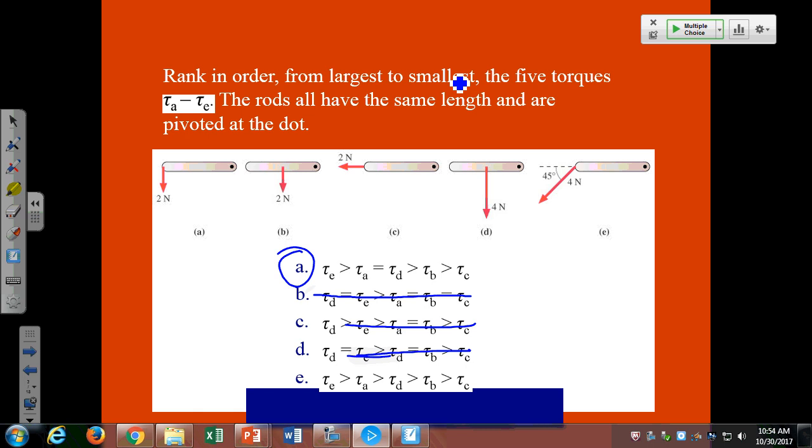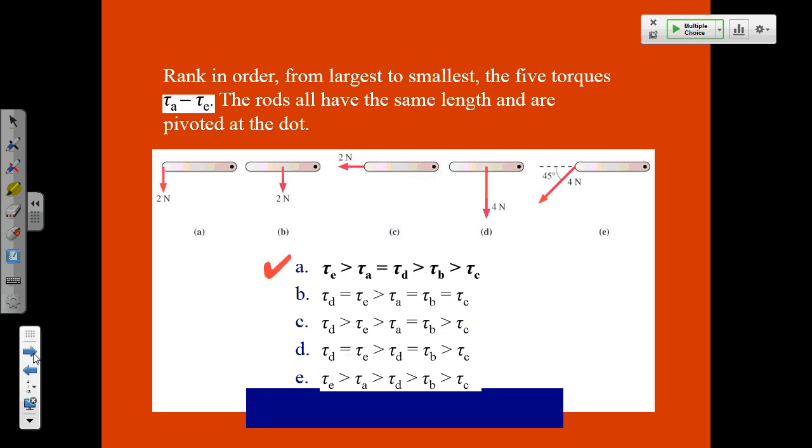Recognize that this one, C, has a torque equal to what? It's equal to 0 Newton meters. And it's 0 because this angle is 180 degrees, and the sine of 180 is 0. Right? It's like trying to open the door by pushing on the end of the door. It doesn't work. Okay? You'll see some of these ranking problems on that test coming up in a few weeks.